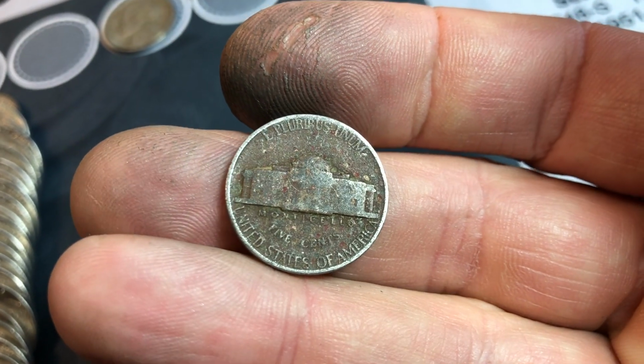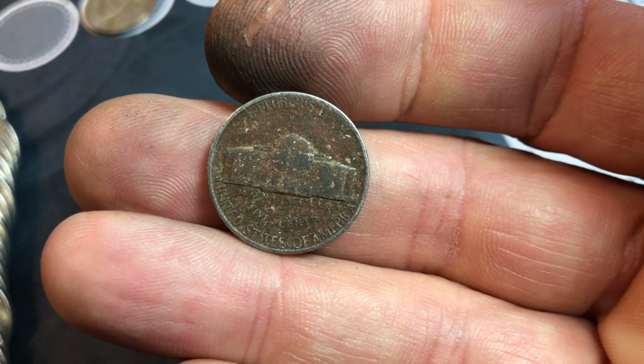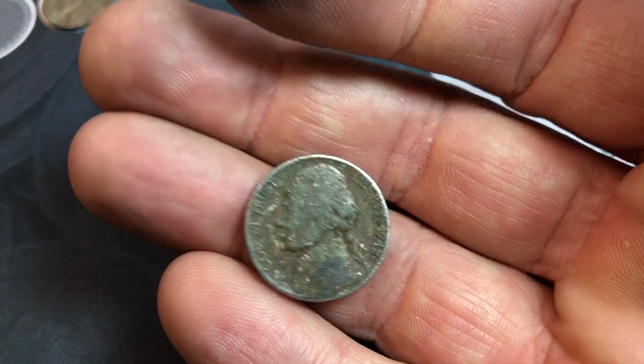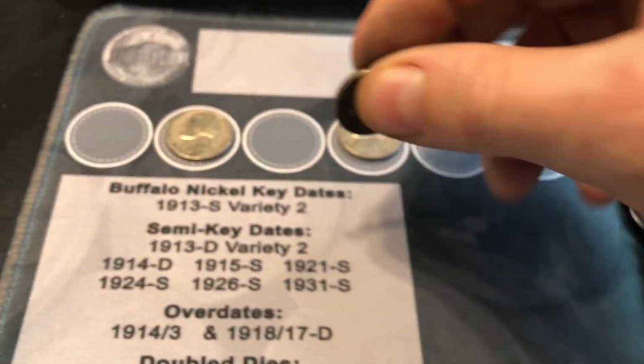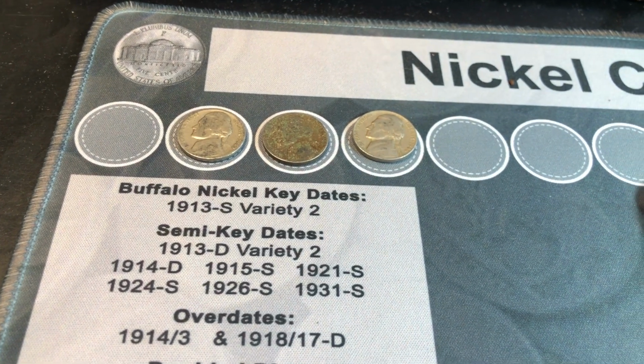So I'm thinking this is just a 42P, non-silver. And unfortunately, it's in terrible shape, and the one I have in the book's in terrible shape. So won't upgrade, but it is a find. Wanted to show it to you. Not silver, just an ugly 42P nickel.